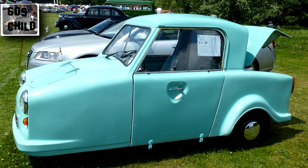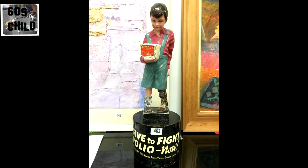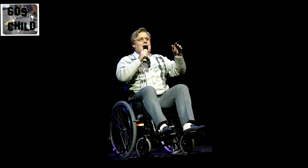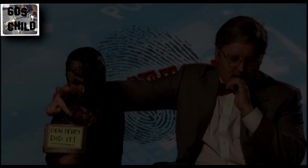Other horrid terms like cripple, spastic, and mong, all acceptable in the day, but terrible words now when you think about it. I mean, you wouldn't see these outside shops anymore, would you? They meant well, collecting money for people with disabilities, but for God's sake. Anyhow, we've moved on from all that now, and they're left in the past. Although one did make an appearance in Brian Potter's Phoenix Club, in Peter Kay's wonderful Phoenix Nights. How sad he was when he saw his little crippled boy all melted when the club burnt down.